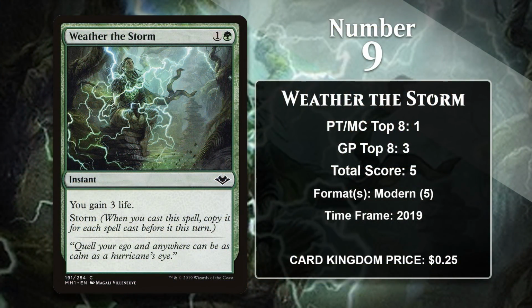At number 9, it is Weather the Storm, the most recently printed Storm card. It showed up in Modern Horizons in 2019, and it also received a reprint in Strixhaven's Mystical Archive. While this might seem a bit strange, given that Storm is so high on the Storm scale, this was printed largely with the purpose of beating Storm decks, so it isn't quite as big of a violation as it might seem. Weather the Storm gains you 3 life, and with Storm, obviously it's going to gain you a lot more life than that.